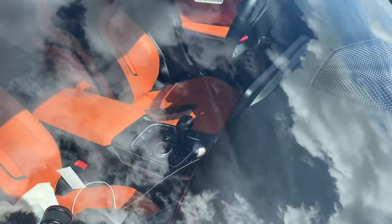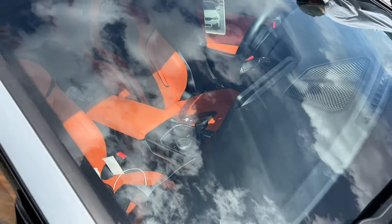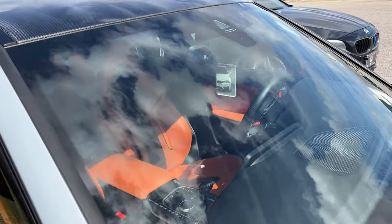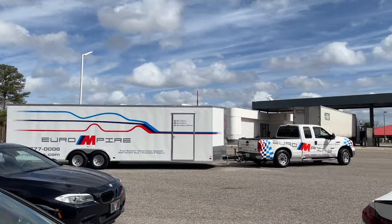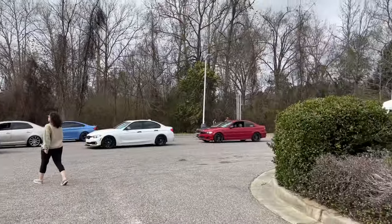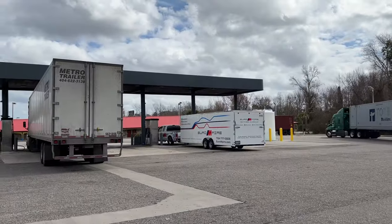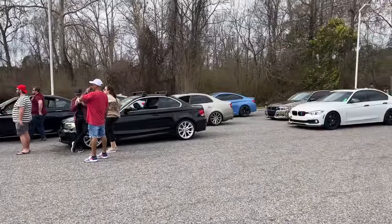Yeah, it looks like James claimed our first bit of damage right there, unfortunately. Hopefully they can fill it. I think he said he's going to try to fill it before the actual show. There's the rig showing up, and this whole gang is here now. The truck's getting fueled up. We're about to go get some gas and grab some food.